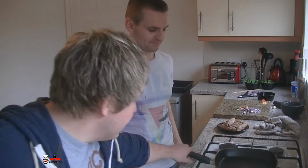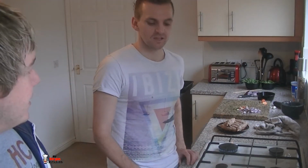That sounds wicked. So unfortunately, the pan we're using is one of these plastic handled ones. My fault, I know, it's my pan. So we're going to have to put it into a tray, to be on the safe side. Otherwise, we'll be left with no handle.